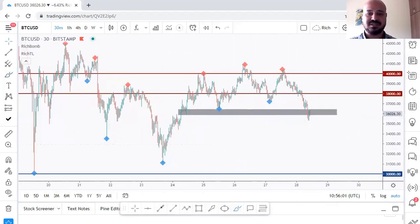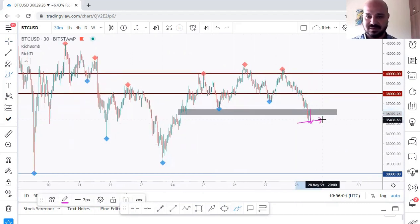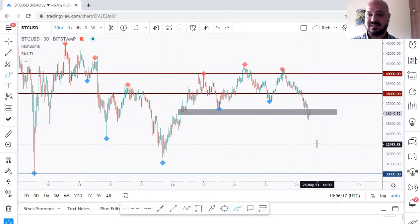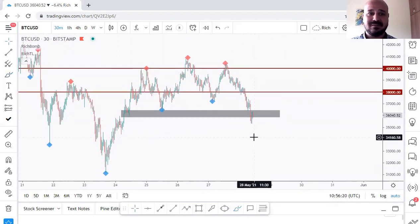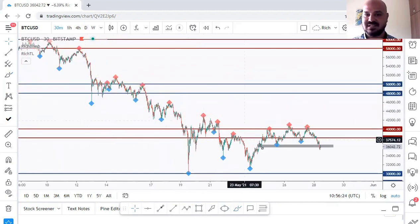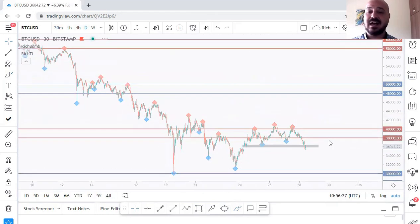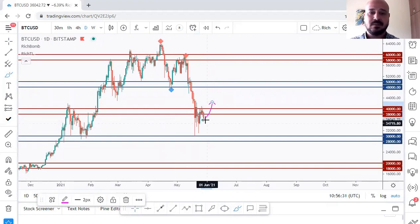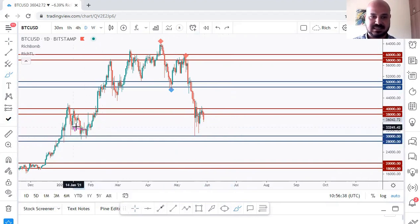So now for extra confirmation, if you also have a break below these lows here, below the 35K, then we can know that a movement to this low or this low, which is the 30K support zone, would be expected, right? So this is my trading plan for Bitcoin, while overall bearish from a short-term perspective, and of course from a long-term perspective as well, unless, again and again, unless we have a break above this area here, or price approaches the 30K and then we've got a buy setup formed here, just like here, for example.